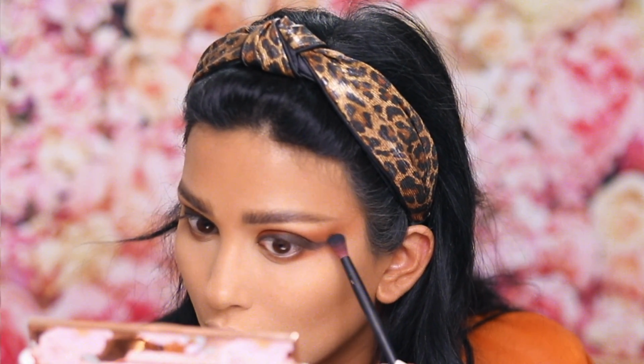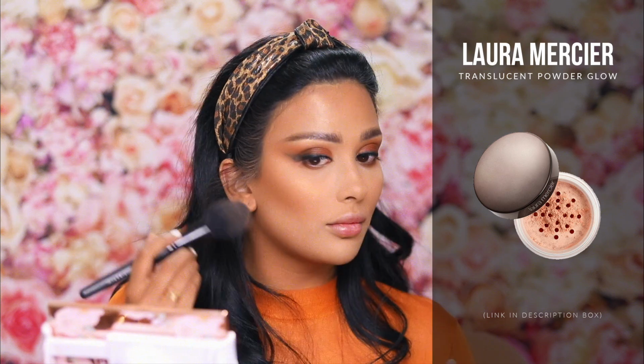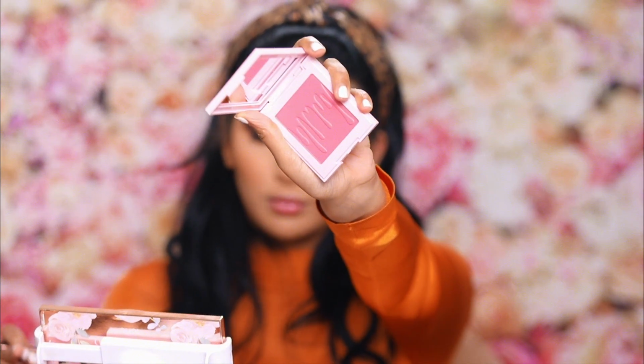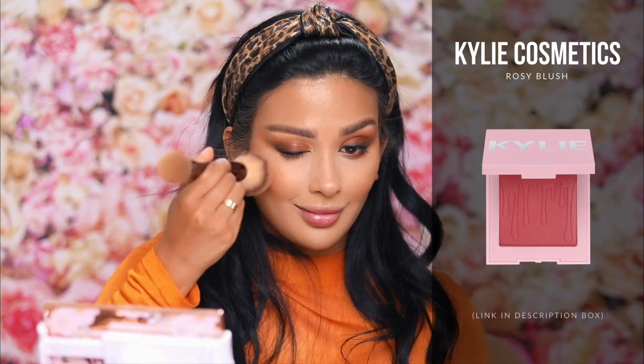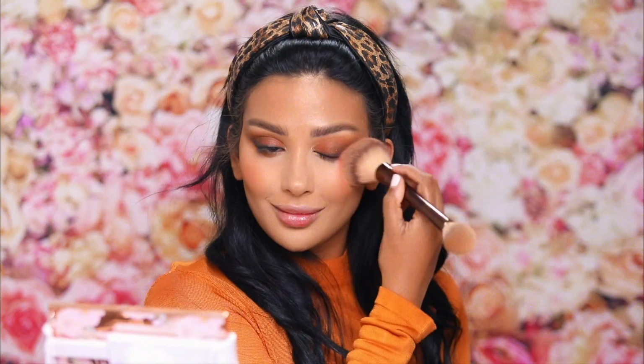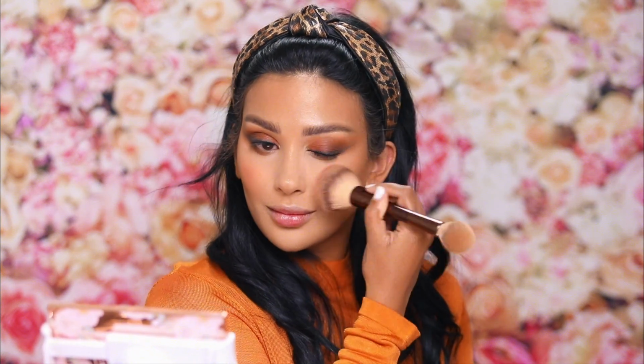So now I'm just adding a glow and a lot of color back to my face. I'm using the Laura Mercier translucent powder glow in medium dark. And then for blush, this is the Kylie Cosmetics Rosy blush. I just picked it up at Ulta and I really like it. I'm really heavy-handed with blush, so Sonia and Faiza's buffing technique is always really, really clutch for blending that out and just smoothing out all of my base makeup.